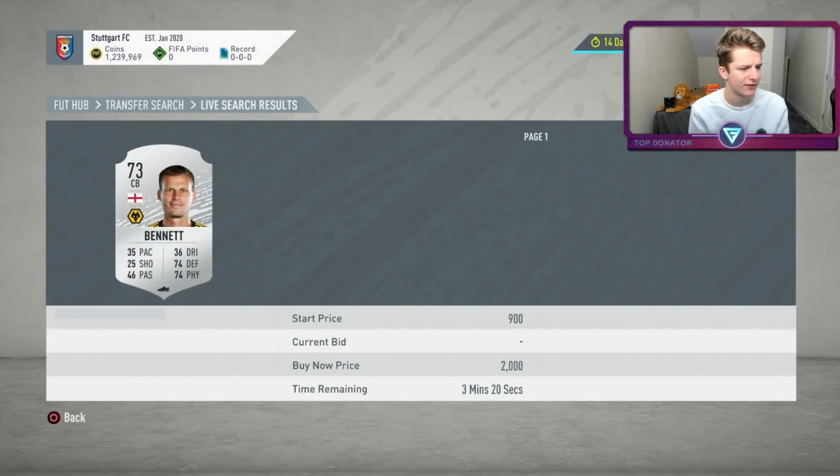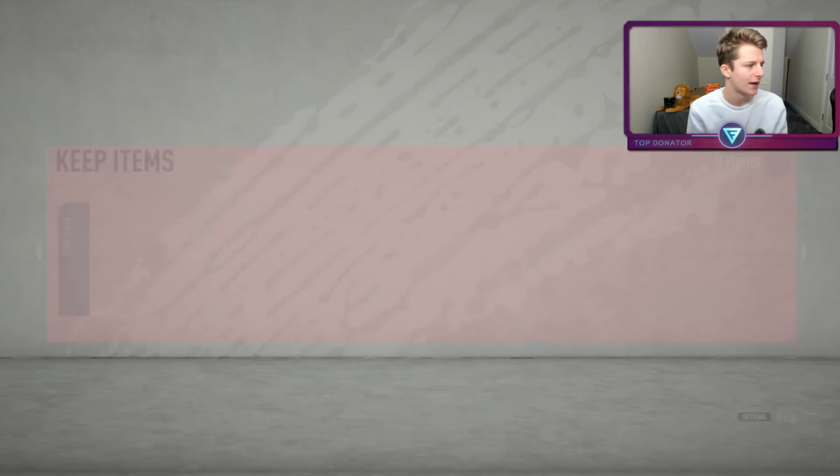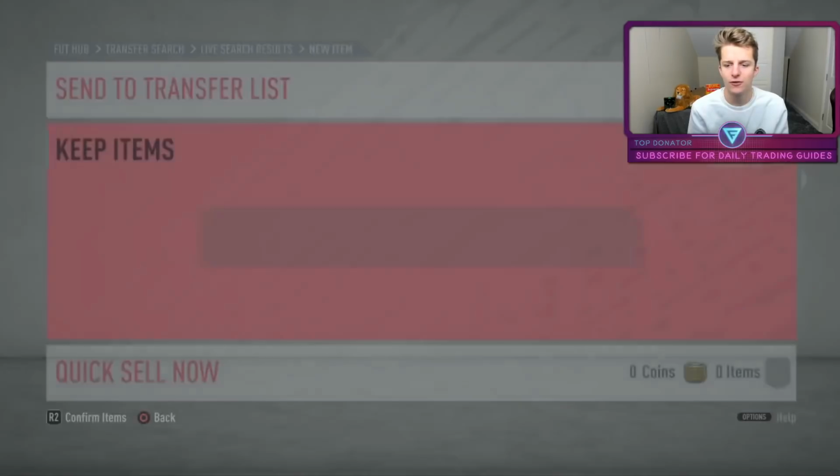So we got this guy for 750. Yeah, probably only be able to sell him for about 800-900 coins. But if you're low on coins, that's not bad. So that is method numero dos.